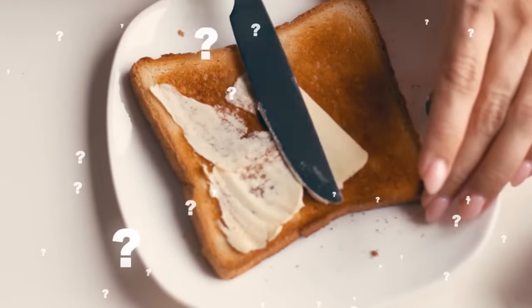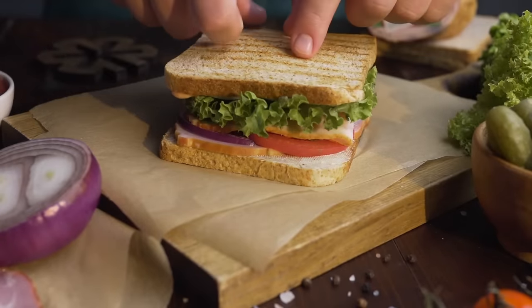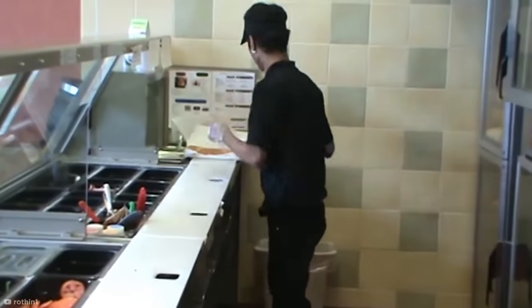But what's bread without something to go in it? I think we need some sandwiches on the way. Stat! And I've got just the man for the job.